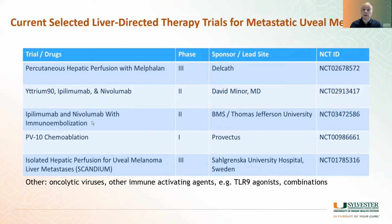This is being done by the group led by Dr. Sato at Thomas Jefferson in Philadelphia. PV10 chemoablation, again, is along the same lines. PV10 is also called rose bengal. It's an immune active drug that's being given directly into the tumor in combination with chemotherapy.